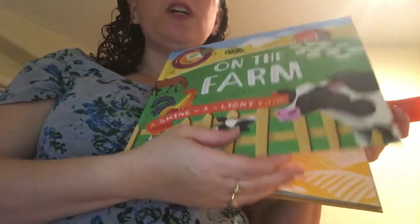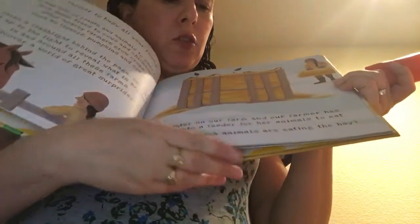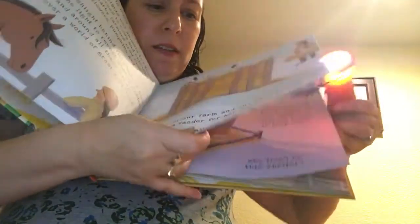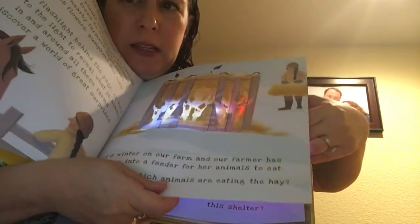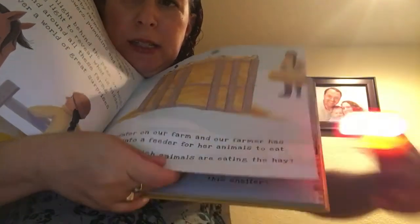And then our other new Shine a Light is On the Farm. Wonderful for our kids that love farm animals or tractors and stuff like this. This one's a really fun one. Again, you can see the hidden images, the cows. So this is just a really neat book. I love the Shine a Light series.